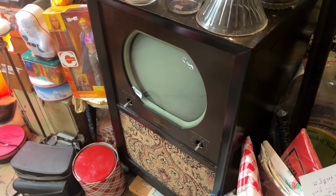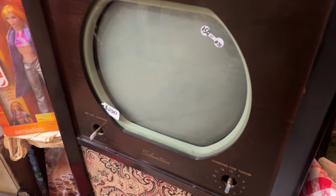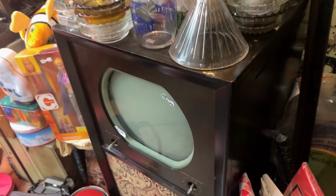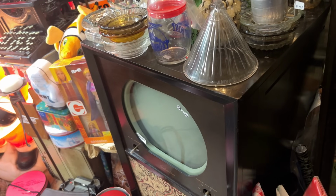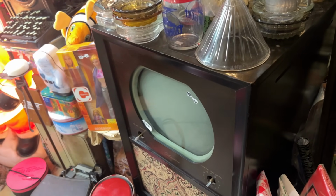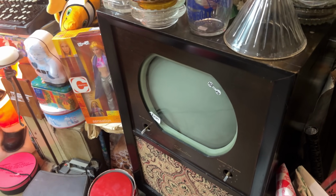They're asking $200 it looks like. I'm trying to see. What I would imagine you could do with this is you could take out the inner mechanism and you could turn it into a secret bar. Imagine you turn the knob as if you're going to turn the TV on, but then you swing it open and there's a whole hidden bar in there. Wouldn't that be cool?